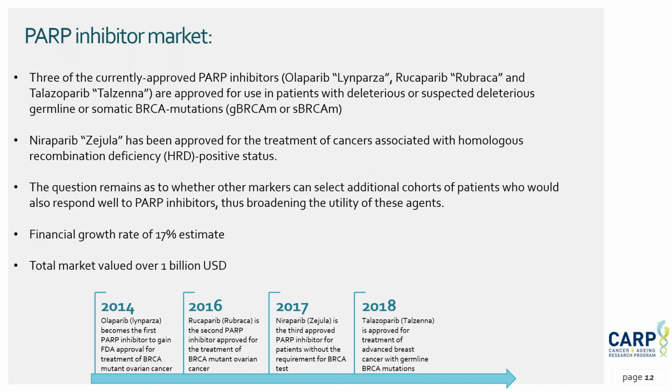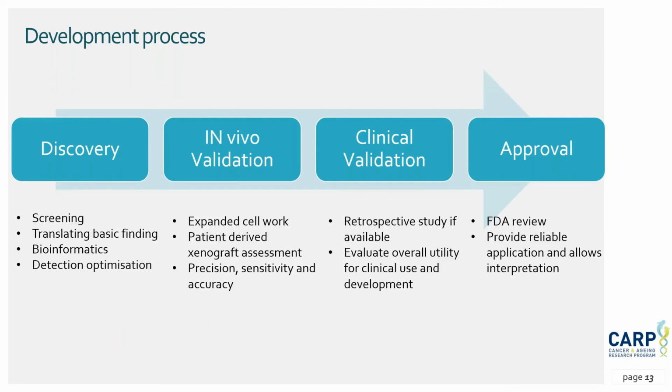One major caveat of this treatment option is that they require an active biomarker for their treatment, which I mentioned before being the BRCA and HRD status, but this is actually only selecting about a 30% response rate. So there's a large proportion of patients receiving these treatments who aren't actually responding. And with a continual growth in the use of PARP inhibitors, it makes sense to identify better biomarkers to have better patient outcomes.